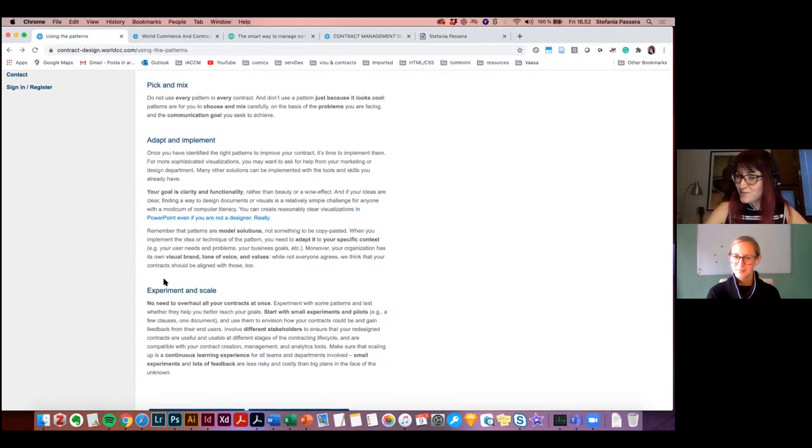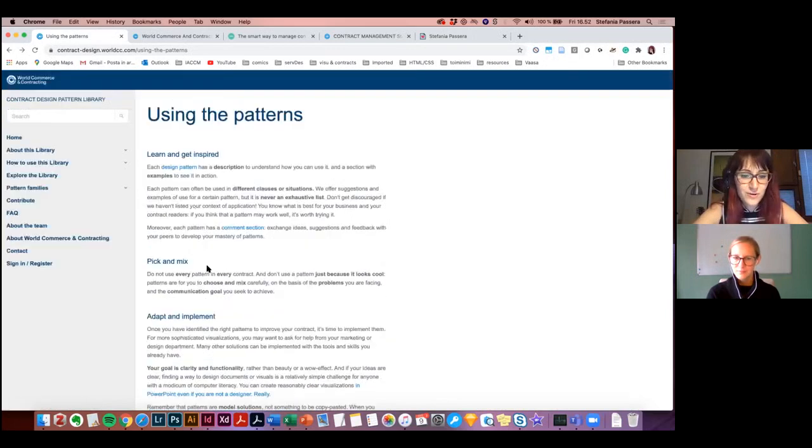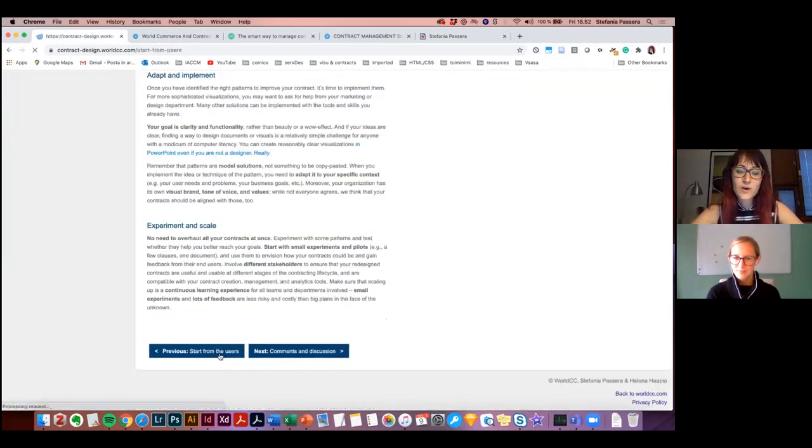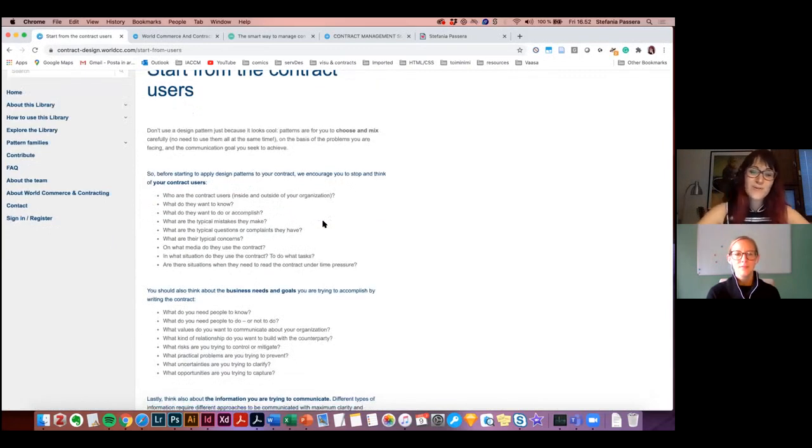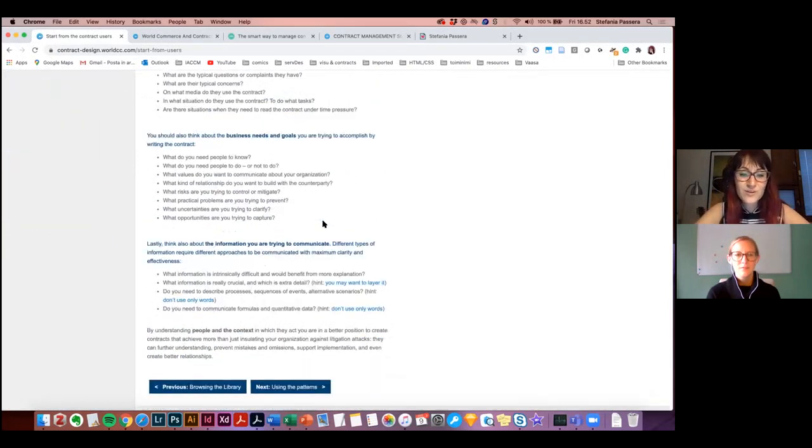That's actually a nice pattern. Incidentally, here, it's called a contract document map. So map what you have right now and try to figure out how else that structure could be. So you can do a before and after, playing a little bit with a puzzle. And then start asking questions. There's a nice checklist of questions to get you going: questions about your contract users, questions about the business needs and goals, and questions about the information.